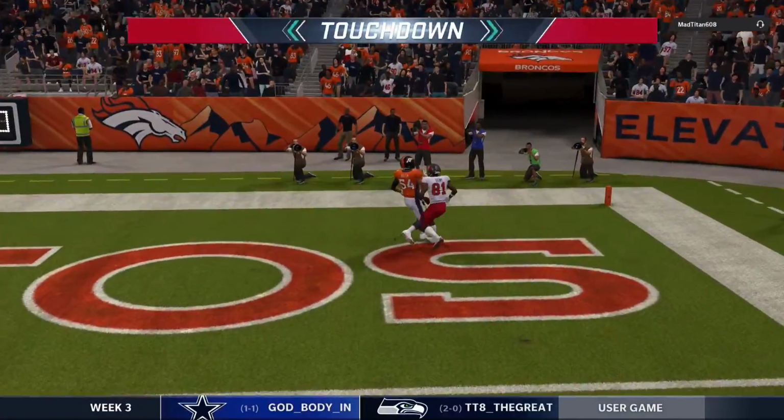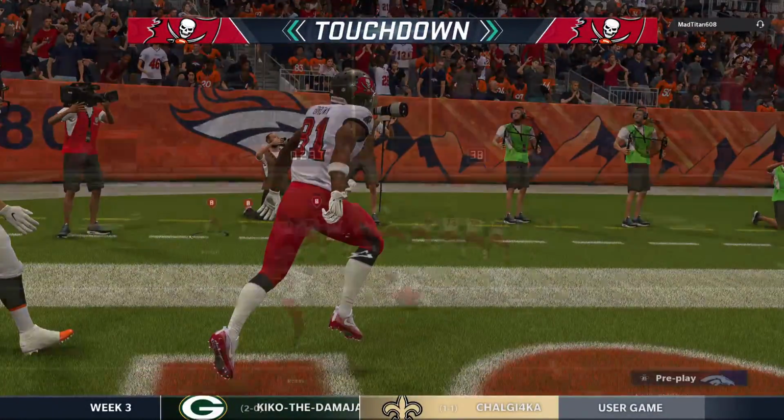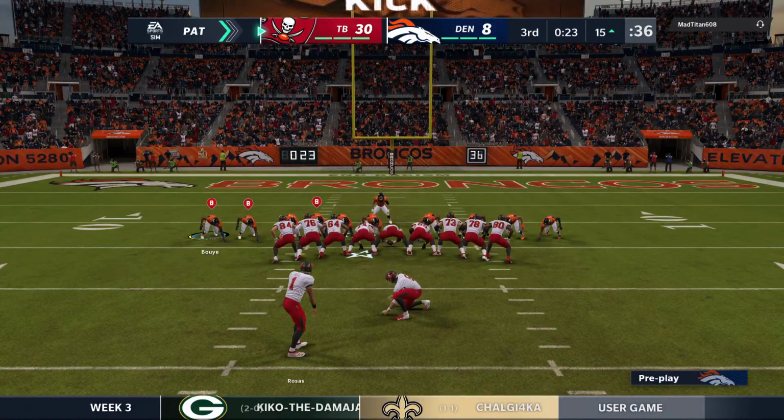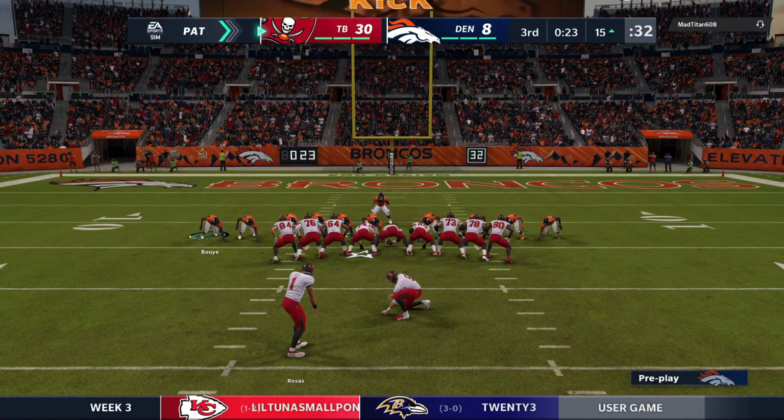And he hauls it in for the Buccaneer touchdown. Deshaun Watson, 4 touchdown passes now in the ball game. And the Bucs are going to add on to their lead.